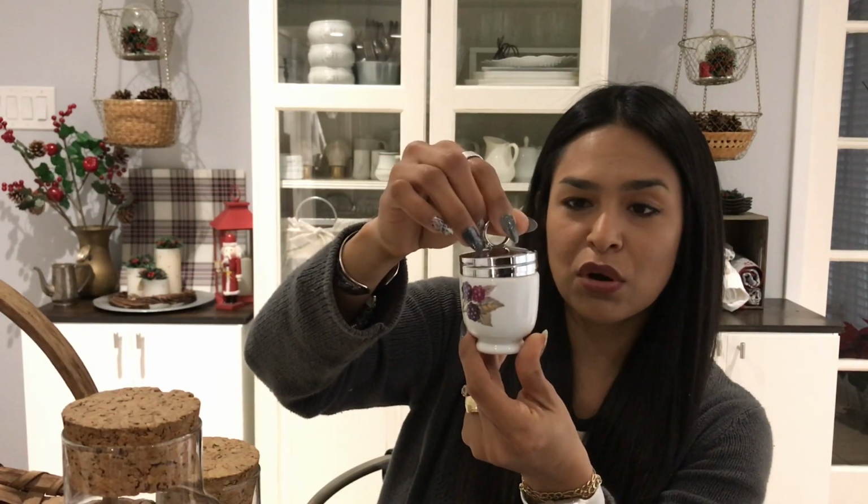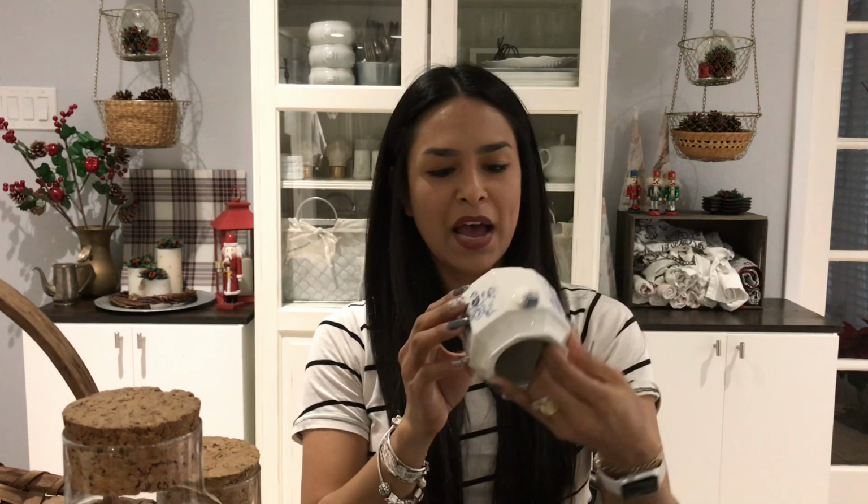But for a quarter, that is adorable. The cheapest I've seen them sell is for $13 on Etsy, and I got it for a quarter. Can't beat that. Okay, moving on to the 50-cent items. I got these as well.